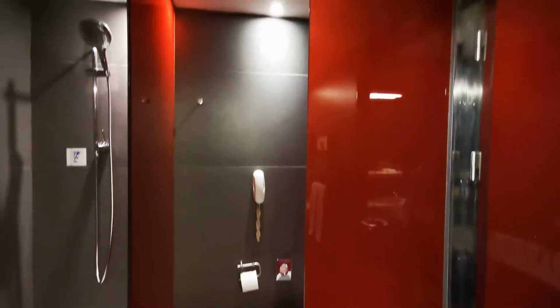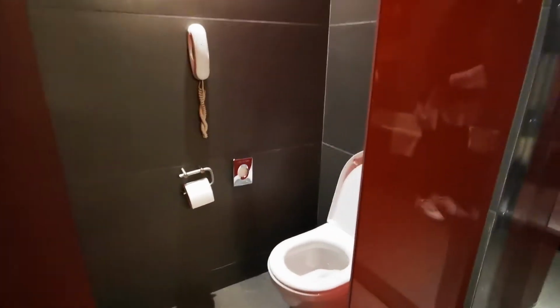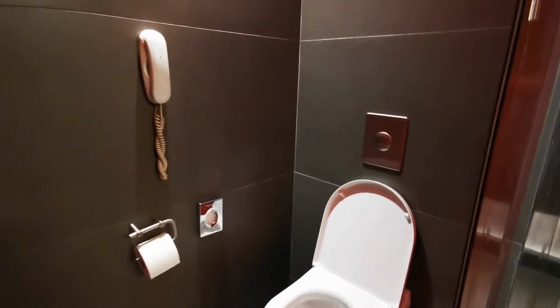They've got a mirror on the back of the bathroom door, which is amazing. I love that. I haven't seen that in a hotel before, to be honest with you. Nice touch. Sectioned off here is the toilet. Nice. So the toilet is in this separate bit here, and it's even got a telephone in the toilet. Look at that.